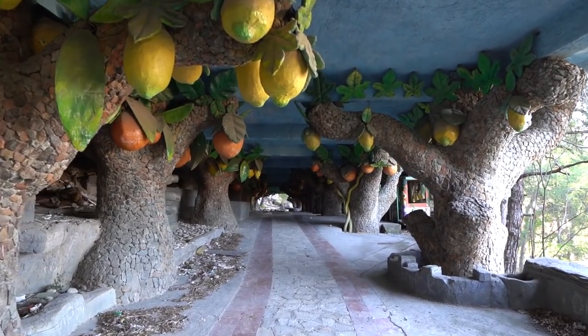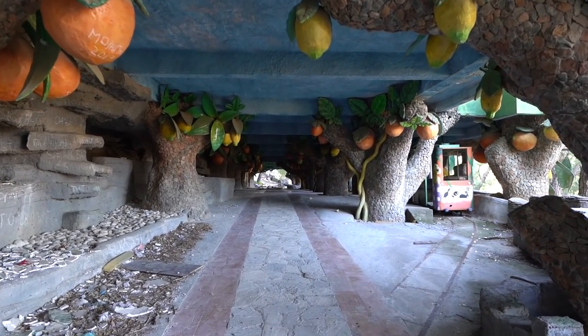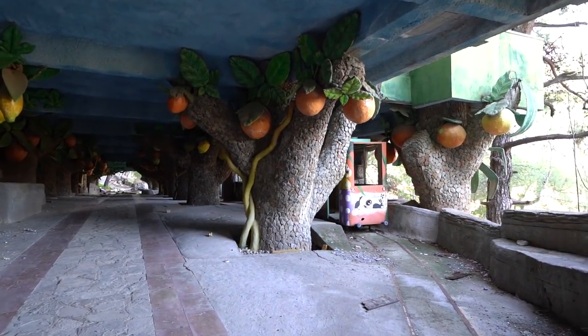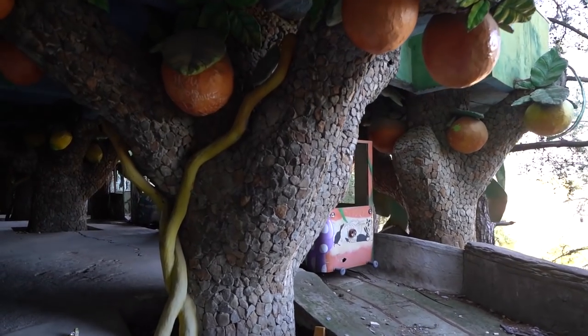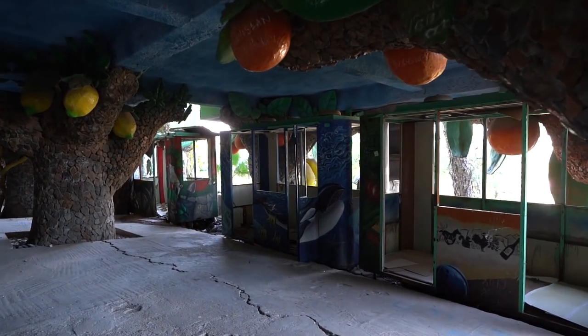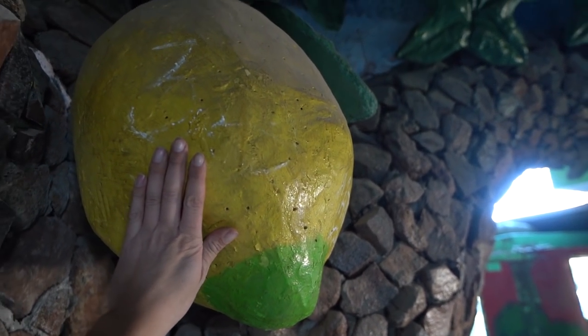It's really nice decorated. I don't see it that many times, at least abandoned ones. Looks like there's a little train which brought the tourists here. Nice. There are giant lemons in the tree. Look at my hand.